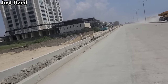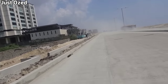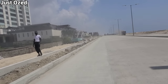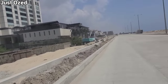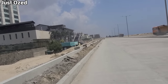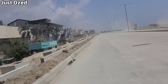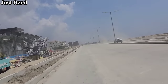I'm leaving Landmark Beach, and as you can see, that's between the Twin Tower. And I'm seeing people. I'm seeing construction going on there. Let's get closer. What I'm seeing, is it for the Eco Atlantic Sea or is it Lagos Calabar Coastal Road? I don't know. Maybe they're not at work today. I don't know, at this section.